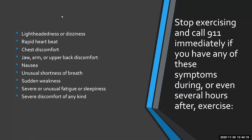All right. And then we want to go ahead and list here a few of the signs that you want to watch out for. If any of these signs or symptoms come about, you want to stop exercising and call 911 immediately. We're looking for lightheadedness and dizziness, rapid heartbeat, chest discomfort, jaw, arm, and upper back discomfort, nausea, unusual shortness of breath, sudden weakness, severe and unusual fatigue or sleepiness. That's what Chuck was talking about, and severe discomfort of any kind. Basically, you're looking for that significant drop in energy levels. Dizziness, lightheadedness, and then again, the nerve issues. If you start to feel those, you need to call 911 and go in and get seen.